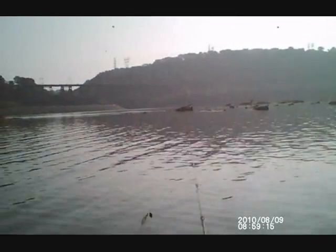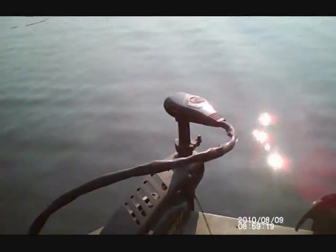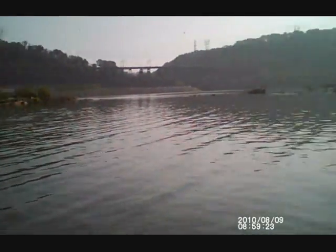And I keep my trolling motor like at 20% back in here, and I just cranked it up to 30, 40, 30, get out. I don't want to hit that rock too hard. Take care.